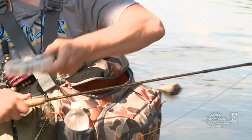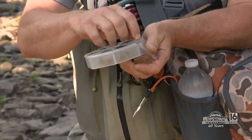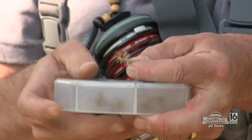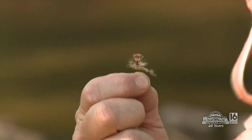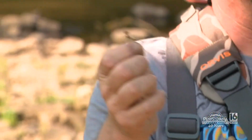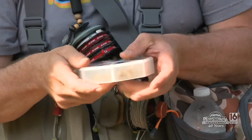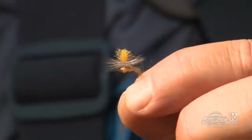These are some flies that I tied this morning. We tied the sulfur version of the Clink Hammer. That's going to be the March Brown. Hopefully that's the fly we use today. We saw a couple of March Browns when we first walked down, so if we see some fish feed, we're going to try that. If we see some sulfurs, we're going to start with that. That was the sulfur that we tied up.